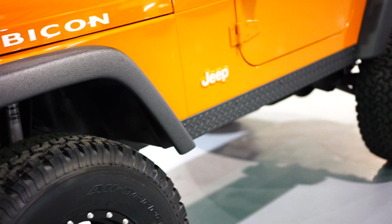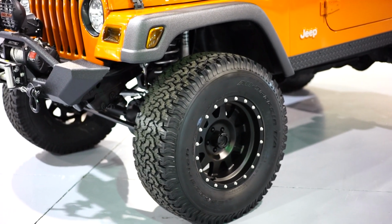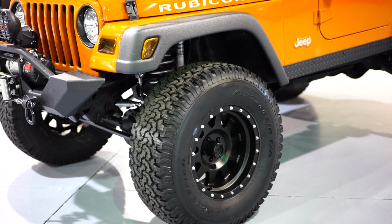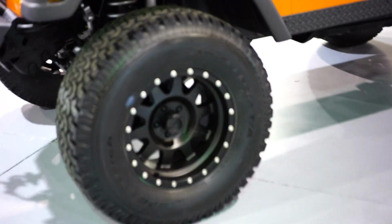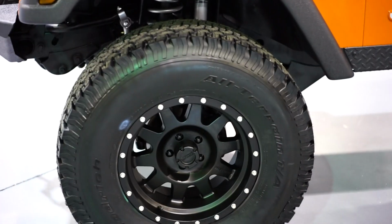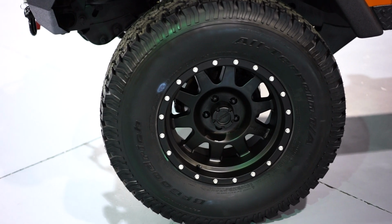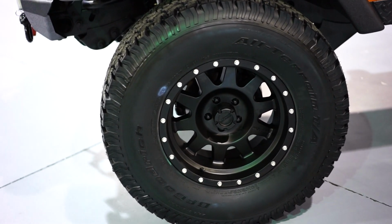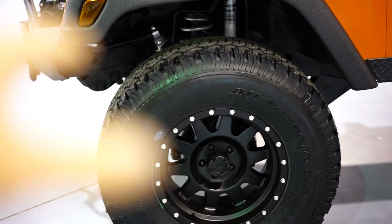We went with, like I said, guys, we just wanted to go with a very timeless, classy vehicle with this setup. We didn't want to go anything outrageous, so we went with a nice traditional BFG all-terrain tire, which is just a really classic tire. We went with, I believe, a 17 by 10 matte black wheel. That is true hardware. It's not beadlock, but it's metal hardware.